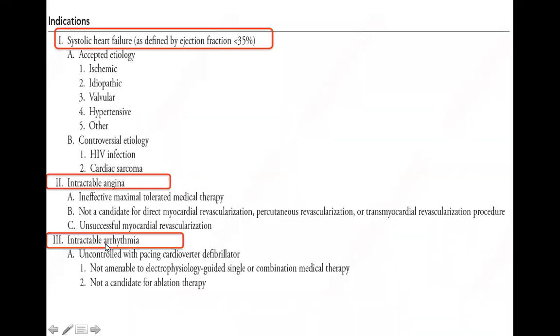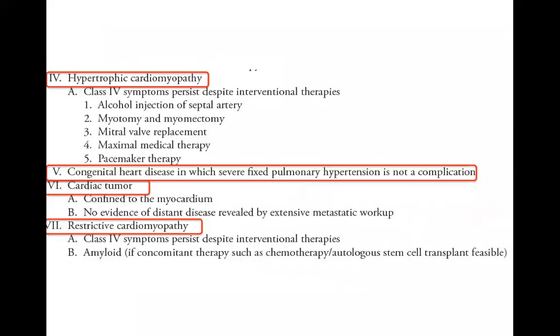Also intractable arrhythmia, that is not a candidate for ablation therapy or has failed medical and endovascular therapy. The fourth one is hypertrophic cardiomyopathy in those who remain symptomatic. Congenital heart disease in which fixed pulmonary hypertension is not a complication. Cardiac tumor and restrictive cardiomyopathy.